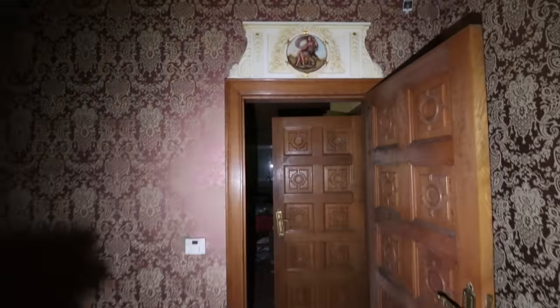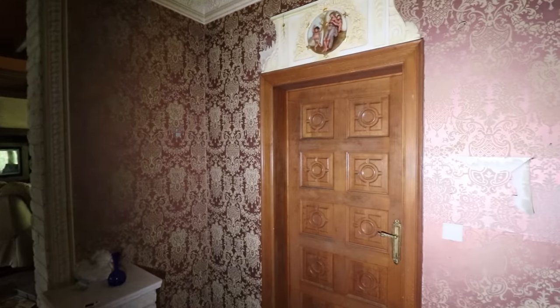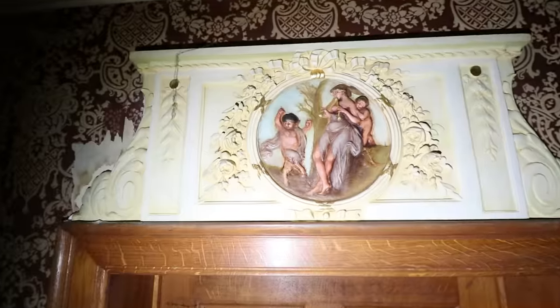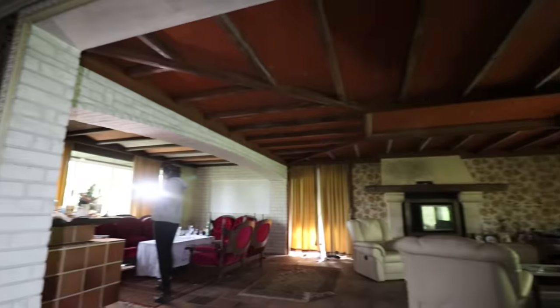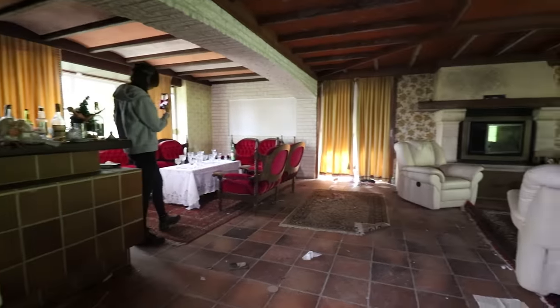So down in here is the kitchen. We will head to that in a short while. Again, not sure where this one heads to. But you see all them fittings at the top there. It's incredible. So we'll come into what I would assume is possibly the dining room.